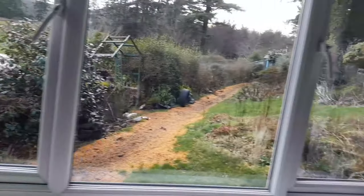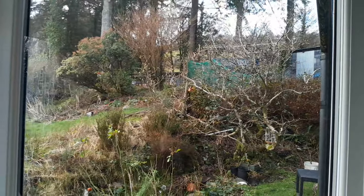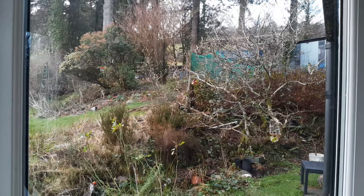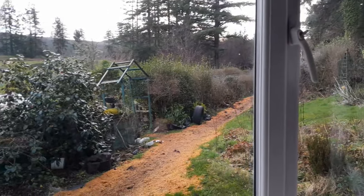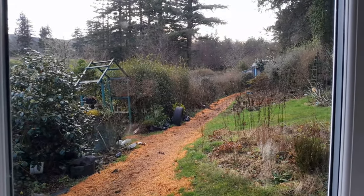Right, so I think that's it. As you can see, there's not much happening in the garden at the moment. I still haven't rebuilt my oil tank screen. I won't do that for a video because I've got an idea for that, so we'll do that in a video. But it's beginning to feel a bit spring-like, and I don't like it at this time of year because it almost makes me think the weather's going to take a turn for the worse. Right. So I think that's it, really.